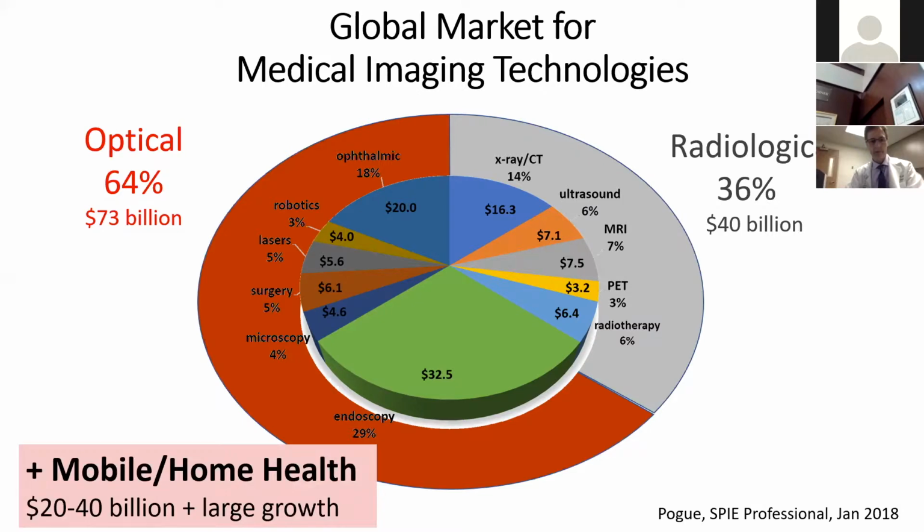And if you add in what's happening in mobile and home healthcare, large fractions of that are biomedical optics. So biomedical optics is much larger than radiology and is growing faster than radiology. It's the singular largest technology sector in medicine today, by far. That message is pretty much not well known in medicine or even in biomedical optics or radiology. So that's one of the things that I think we need to make much clearer and articulate a little better than we do.